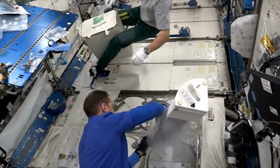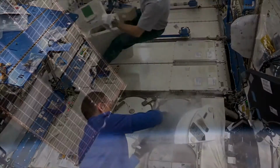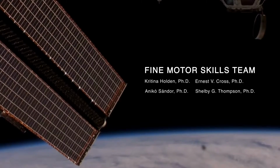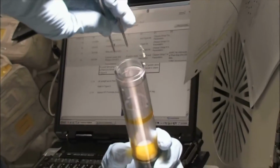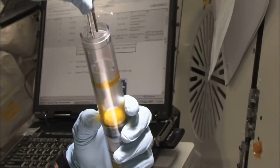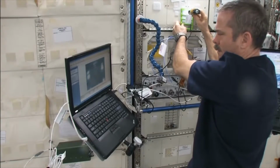We really haven't seen problems, but this type of performance hasn't really been measured systematically in space, says Holden, who works for Lockheed Martin in Houston, Texas. Some experiments have shown that tasks take longer in microgravity than on the ground, but no study has yet looked at the type of tests that are included in this investigation.